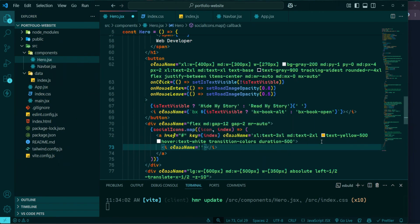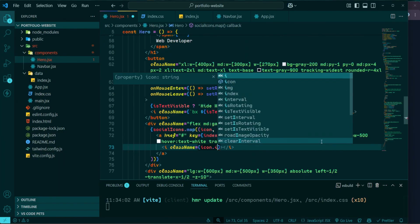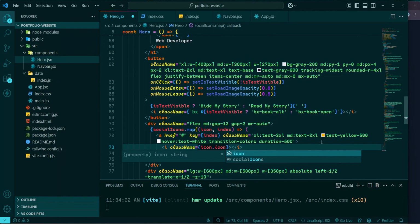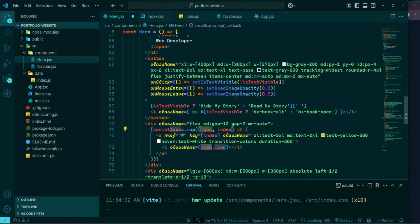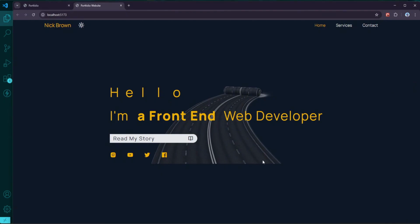So instead of writing the classes in the quotes, I'm going to open curly braces and add here icon.icon. Actually, let's change this name in order to avoid use icon twice. I'm going to call it social. Let's go to the browser. So the social media icons appear correctly. And we have here this nice hover effect.